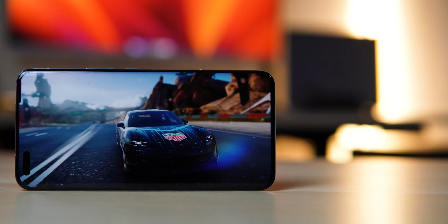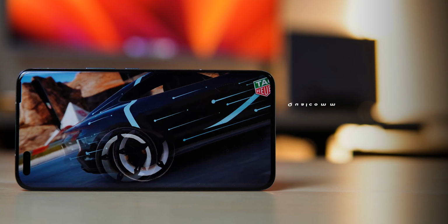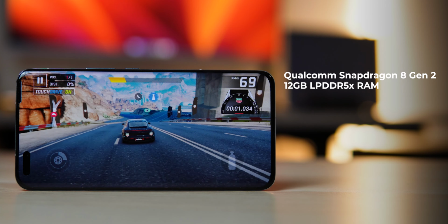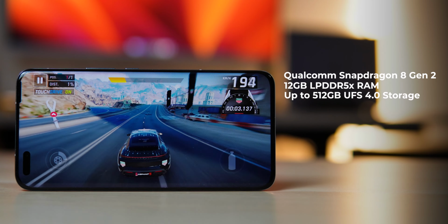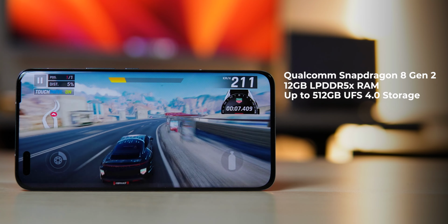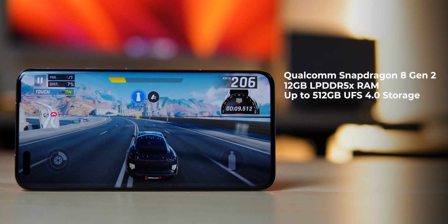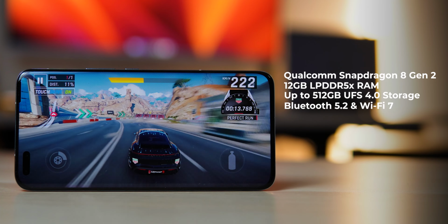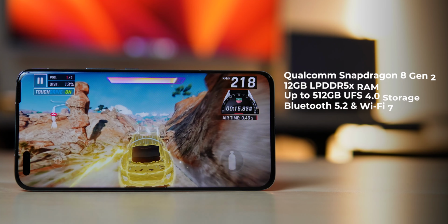Under the hood is the latest and greatest Snapdragon 8 Gen 2, paired with 12GB of LPDDR5X memory and half a terabyte UFS 4.0 storage. Do expect excellent performance and battery life from this chip. It also features Bluetooth 5.2 and future-proof Wi-Fi 7, which is yet to go mainstream.